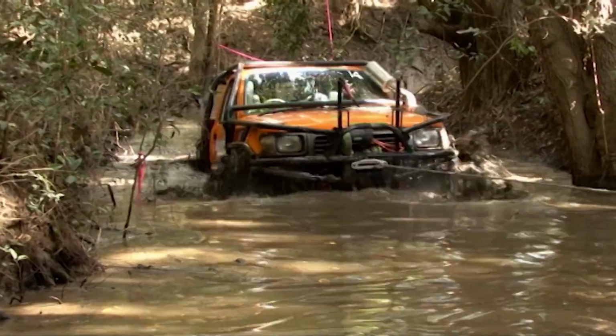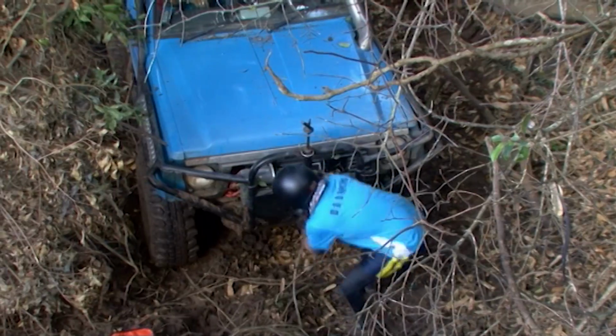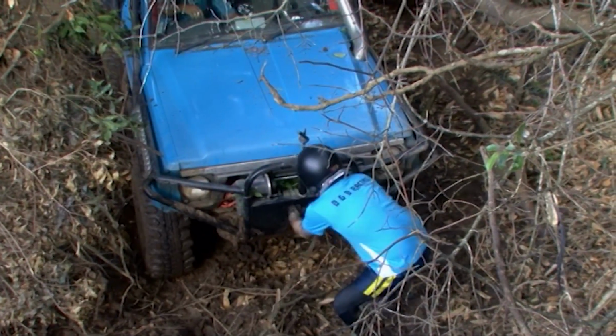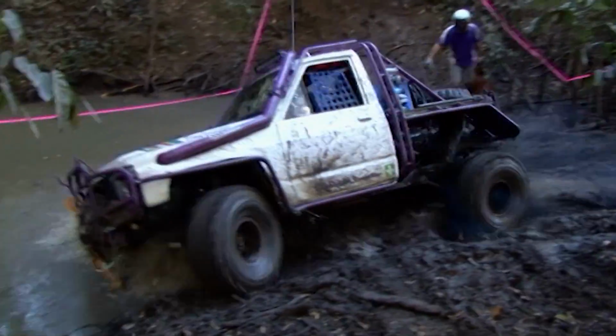There are some guys that just power down and make it happen. And stage 3 also, the bottom of the big winch wall has become very muddy and some very, very deep ruts in there. Now we saw a rollover in stage 4 this morning into the creek.